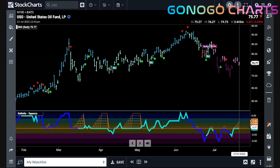And so we're looking at weight of the evidence being in the no-go trend conditions, but also know that a break of a squeeze can lead to high velocity moves in the direction of the break. And it's interesting to see the classical technical analysis at play here.